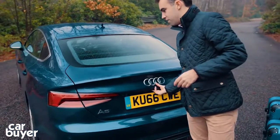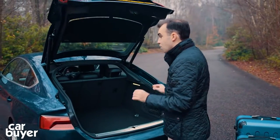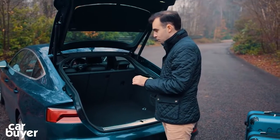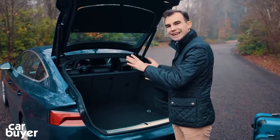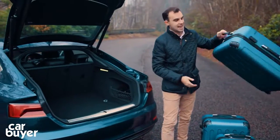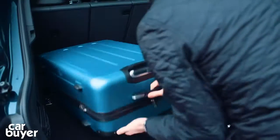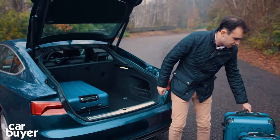Now let's just raise this up, shall we? Electric, of course, and in terms of outright boot volume, the A5 Sportback is identical to the A4, but with this lifting tailgate, it's a lot easier to load large items in. Speaking of which, let's do our suitcase test. Here's the large one, and that fits in very easily. A very small lip to load large items over, which is very good.